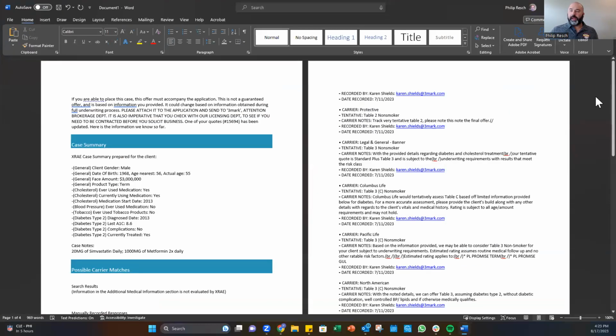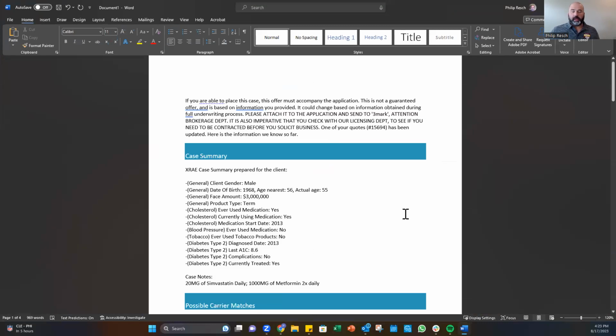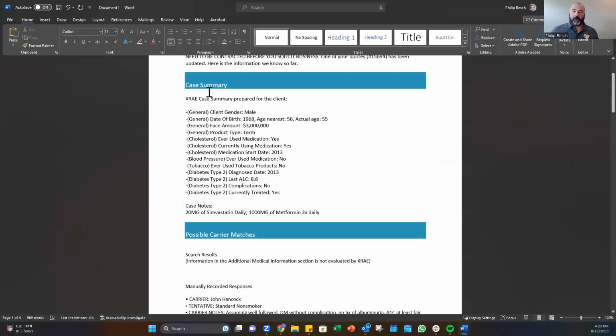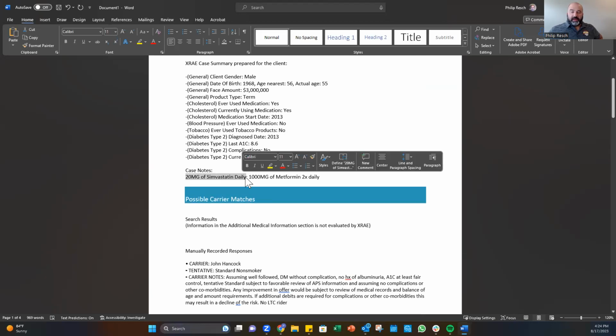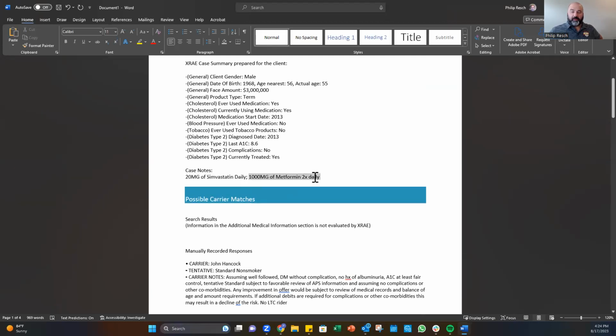So we had a client who got this situation where they were a male, born in '68, $3 million in term, and then they had a few complications like an 8.6 A1C. So that's a pretty high A1C. Remember I said 10 means you're not going to get coverage. Taking 20 milligrams of simvastatin, 1,000 milligrams of metformin twice a day, so it's pretty high dosage.